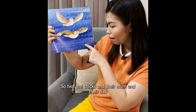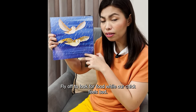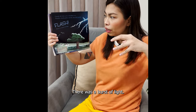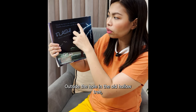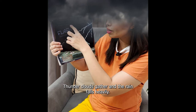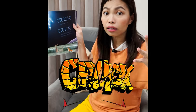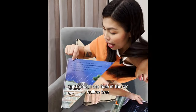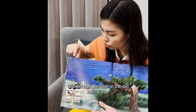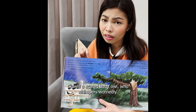So two owl chicks and their mom and their dad fly off to look for food while our chick feels bad. Flash! There was a burst of light outside the hole in the old hollow tree. Thunder clouds gather and the rain falls heavily. Crash! What was that? Crack! Goes the hollow tree, and then after that, out through the hole in the old hollow tree crawls a scared baby owl who whimpers worriedly.